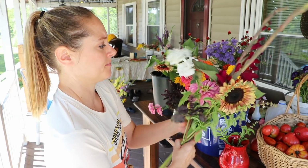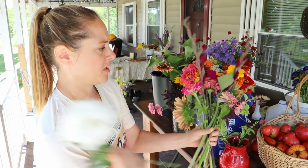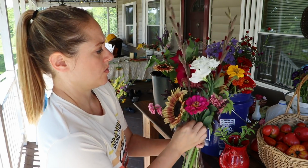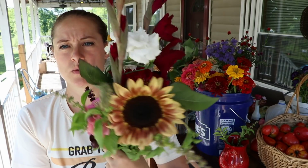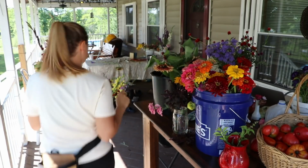Yeah, that's pretty. I don't like the way the lisianthus is going. I want it to go that way. Perfect. It needs something else, some sprigs.